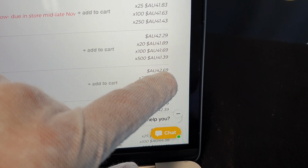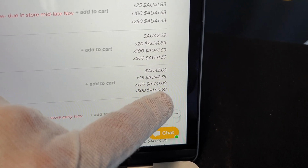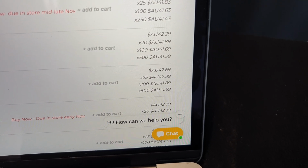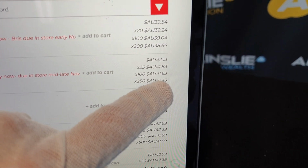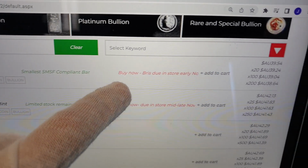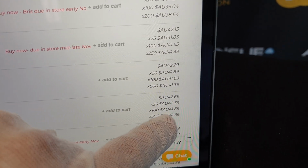So see this price here, take $1.50 off, and that's what you would be paying as of right now. Of course, the price floats, so keep that in mind. So an extra 50 cents off, $1.50 off per coin for South African silver Krugerrands. As far as my calculation goes, it's going to be cheaper than that. It's almost coming down to the Ainslie Minted Bar silver price, but it's definitely the cheapest 1 ounce silver coin on the Ainslie website for the next 24 hours. So I think that's a really good deal.